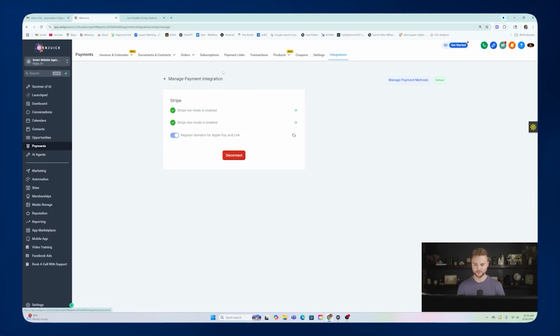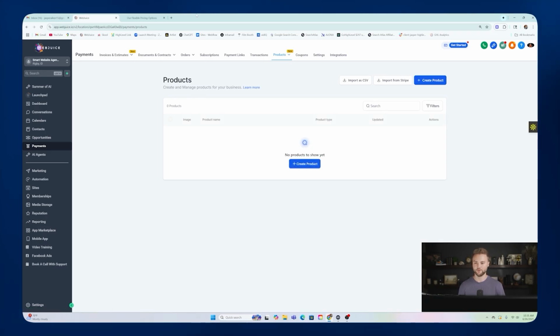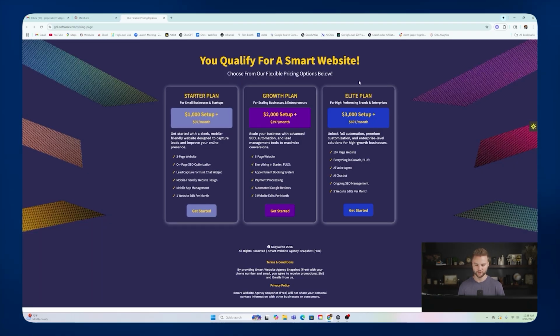Then you'll go to the products tab. We're under payments right now, so you go to products, and now we can create a few different products. These are our 3 products that we're going to be charging our clients for. And I recommend sticking to my packages here.